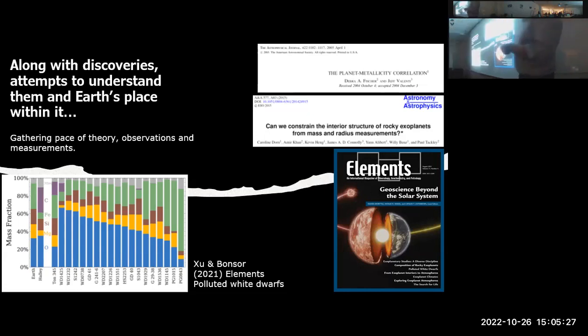And unfortunately it did get cut off here, but it says, along with discoveries, attempts to understand them and Earth's place within it. And there's been a very significant attempt to look at how geoscience and exoplanetary science could merge. This is a recent edition of Elements, which is normally a geochemistry magazine, where they had a series of papers on, for example, polluted white dwarfs, which are in the corner there, and how exoplanetary science and geochemistry might fit in.